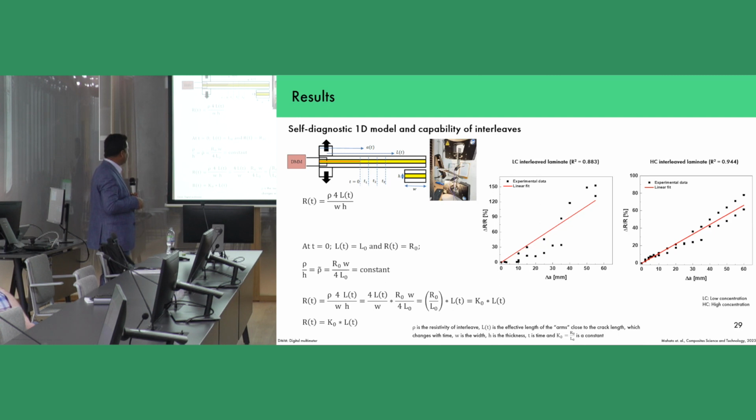However, here we have L_T, the length of the crack. It's not the exact length of the crack, but the effective length, because in this model we consider a halfway split, which may not be representative all the time. So we redefine this L not as the crack length, but as the effective length of the crack of the arm.